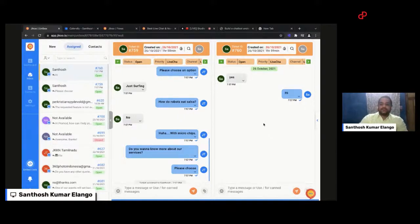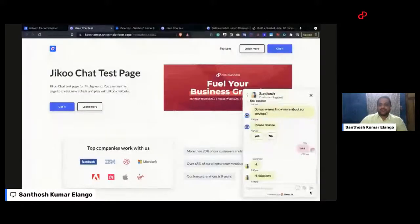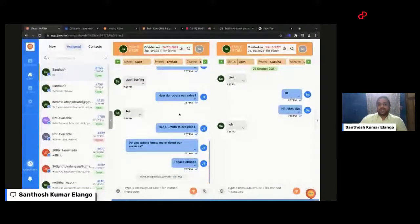Right? So now, but at the end of the day, the customer is going to see these tickets from just one window. The customer will not have a difference. But when the customer is responding to ticket number 2, you are going to get the reply in ticket number 2. So for agents who are working on these tickets, it's going to be pretty easy to answer these questions.